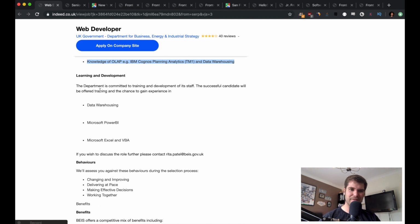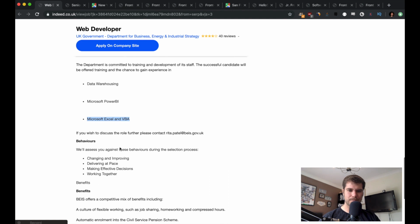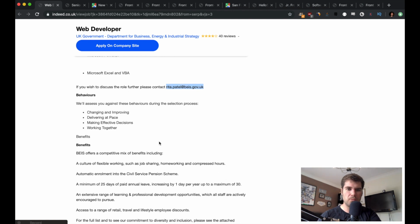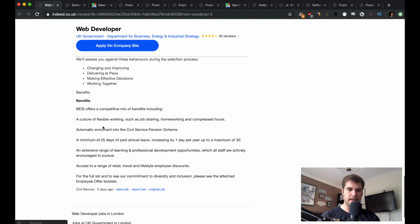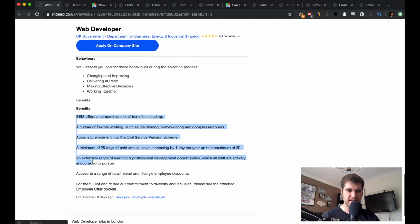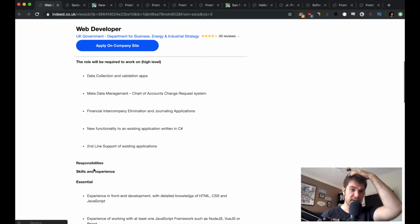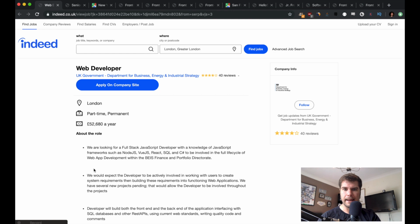The successful candidate will be offered training and the chance to gain experience in data warehousing, Microsoft Power BI, Microsoft Excel, and VBA. Cool. And look, if you wish to discuss the role further, this is again why civil service jobs are so good. I have the person's email here that I can send an email and ask them what it's like, what I need to know. You can get in contact with the person actually working there and ask them straight up what it's like. The benefits are probably pretty good, being a government role. If I was a new grad, if I had just finished a CS degree, I would definitely apply for this without a doubt. But yeah, that's pretty good.